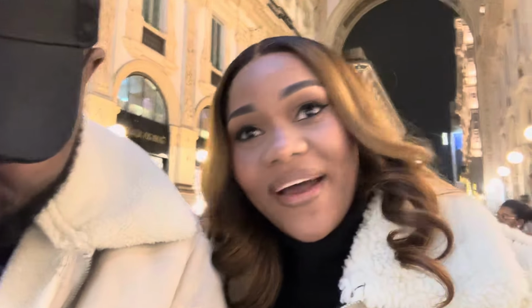So we just finished taking pictures. We just want to walk around, maybe pick one or two things if our money can buy anything, and then see what's next. So let's go. All right, baby, let's go.